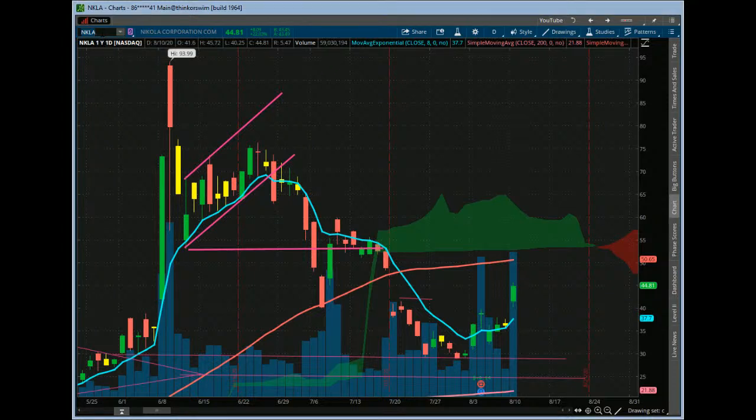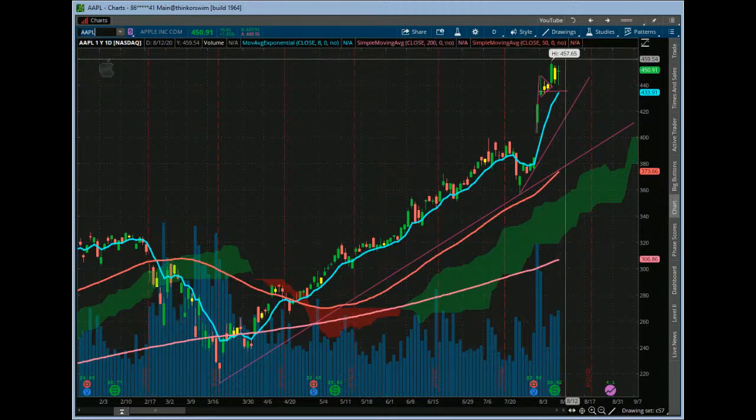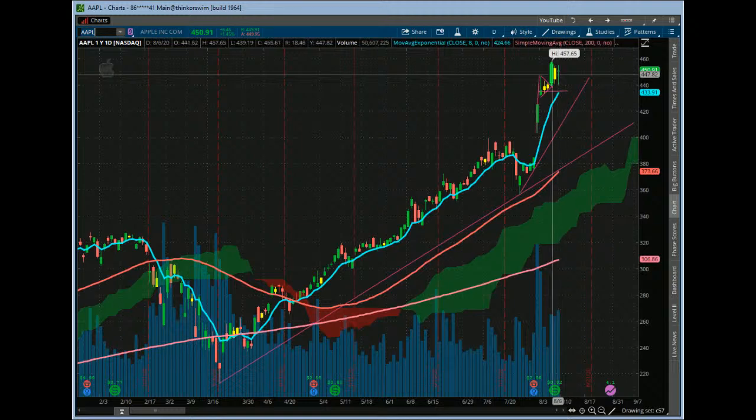So Apple came back a bit today. Yeah, so a really cool thing about Apple today, guys, we've talked about inside days, and I think we mentioned it yesterday too. Inside days, if it fails to break out of the inside day high, there's a good chance it's either going to retrace 50% of the range or at least retest the inside day low, and Apple did that perfect today, right?